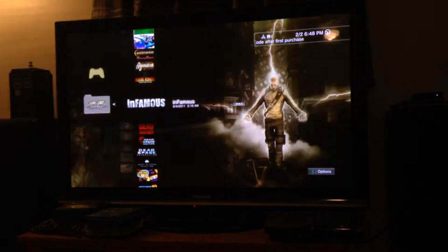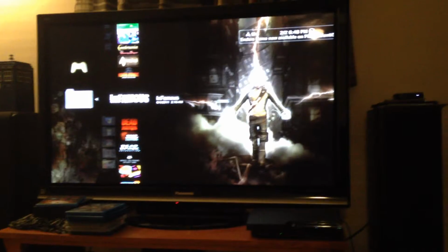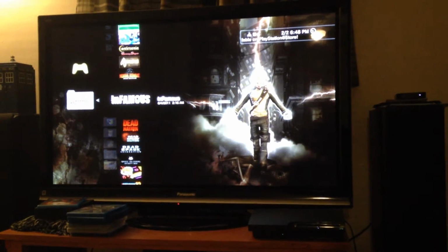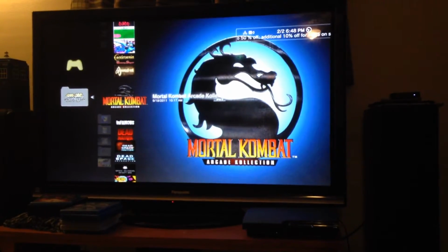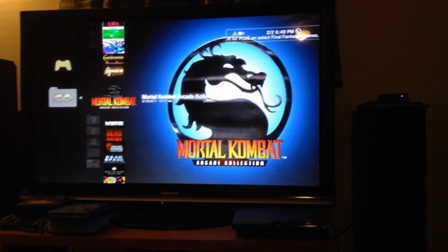I also have the original Infamous, which, I'll be honest, I did not play. I think I also got some free PlayStation Portable games out of that deal, too, when they were giving some free stuff out. We have the Mortal Kombat Arcade Collection, which is Mortal Kombat 1, 2, and 3, and then I think it has Ultimate Mortal Kombat 3 as well.